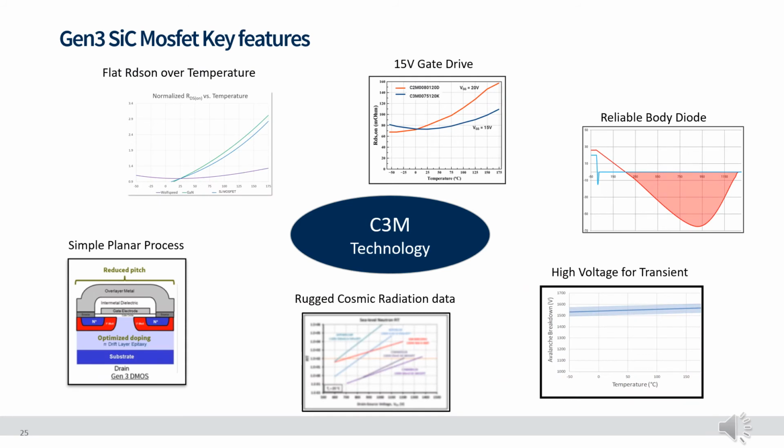Here is a short summary of the key features of our Gen 3 SiC MOSFETs. They are planar devices which have been proven very robust and reliable and have enabled the adoption of silicon carbide in the market. Our MOSFETs have a low increase of RDS(on) over temperature, keeping the conduction losses low in operation. Our Gen 3 MOSFETs are easy to drive with 15 volt turn-on voltage. There are many competitive gate driver options out there capable of driving our devices.